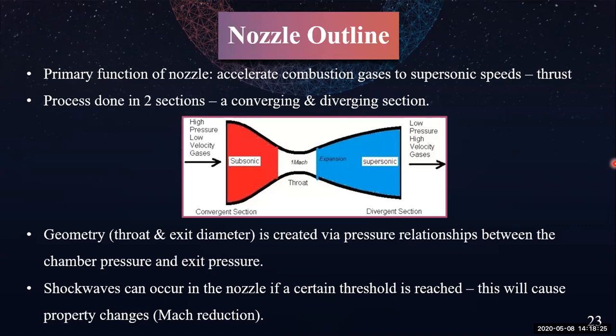The converging section chokes and accelerates the flow until the flow speed reaches Mach 1 at the throat. The diverging section is necessary because it further accelerates the flow to speeds over Mach 1. The geometry of the component, the throat and exit diameter, can be found via pressure relationships between the chamber pressure and exit pressure. One thing to note is that shock waves can occur in the nozzle if a certain threshold is reached, which causes property changes, including Mach reduction. Because of this, the design should not include these effects. Next slide.